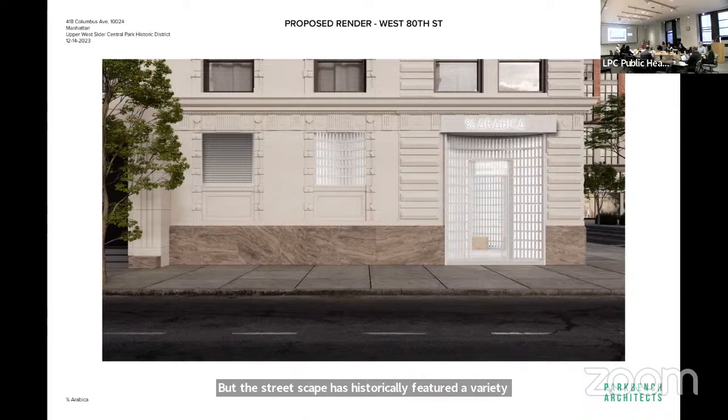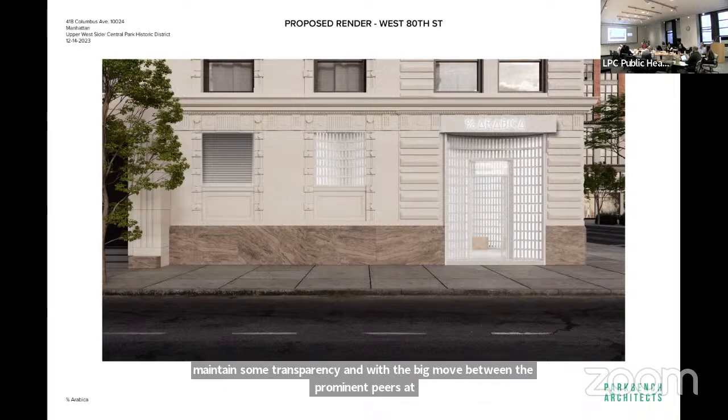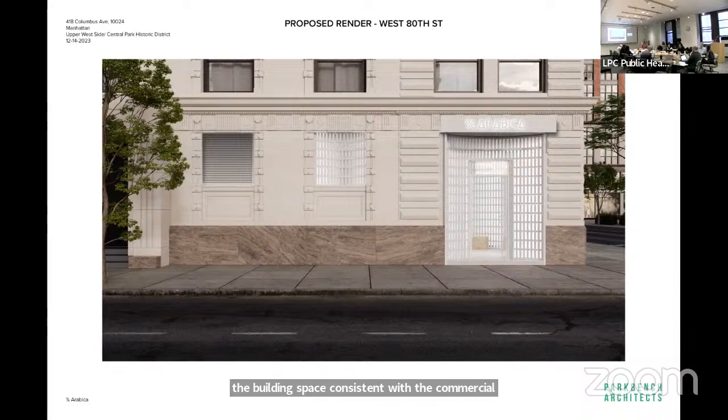Therefore, the proposed contemporary sculptural storefront design featuring shallow curved recessed white brick lattice infill set back from the street wall will be harmonious with historic recessed storefront entrances and display vitrines, and in keeping with the eclectic character of this commercial streetscape. That the proposed decorative brickwork set in a lattice pattern will maintain some transparency and will fit neatly between the prominent piers at the building space, consistent with the commercial character of the streetscape, and the lattice pattern brick infill and glazing at the adjacent window opening will reintroduce transparency at this opening, which was filled in prior to designation.